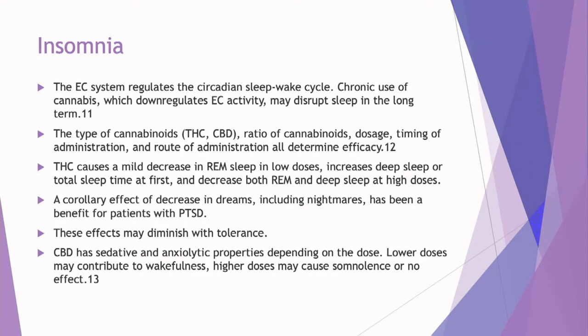Okay, it's complex. The effects of CBD and THC on sleep and which dose you use gives you the full spectrum of effects, from sedating to alerting to more sleep to less sleep to how long the effects will last. Can you take it every night? What happens if you take it every night? What happens to your overall sleep in the long term? It's really complex. I'm going to give you a few pointers here.